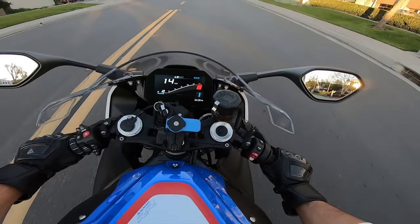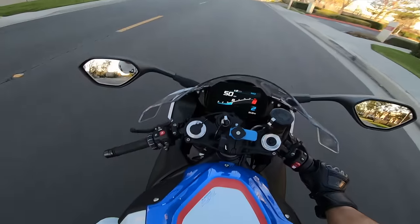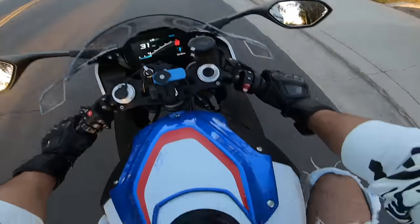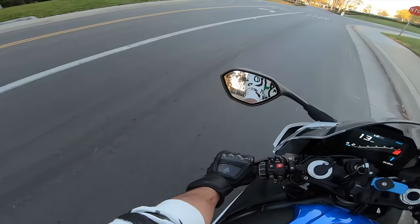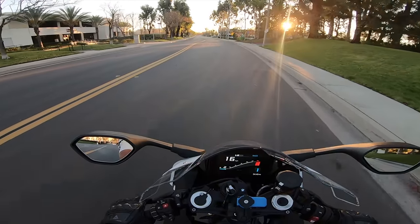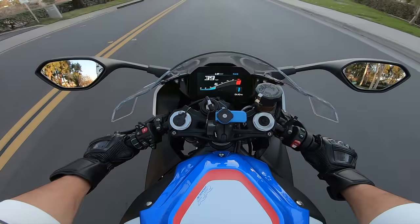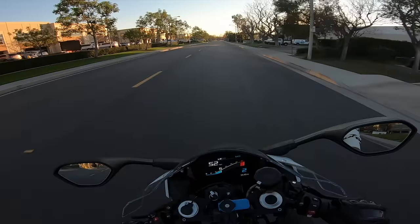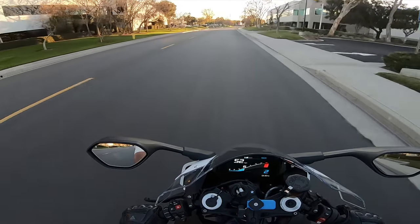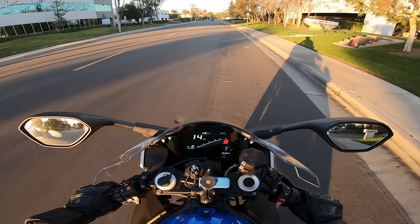Wow, it's very smooth. Okay, yeah, this bike is butter, yo. Damn, that rear brake is almost non-existent. It turns easier. It feels smaller. This is such an easier bike to ride. Way more flickable in my opinion. The clutch release is way later too in this bike.